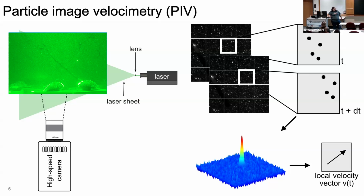Usually we do use a black and white camera. And the two images that you see right there are from the black and white camera. And those are two subsequent frames. And what we're going to do is pick a window, which is going to be our region of interest. And we're going to track these particles within this window. And in subsequent frames, we're going to find the displacement of these particles, right? So knowing the displacement and knowing the time that has elapsed between each frame, we're able to get this local velocity vector.